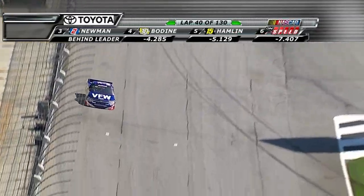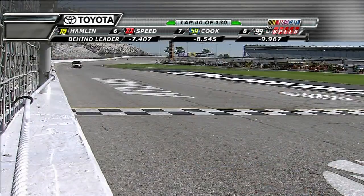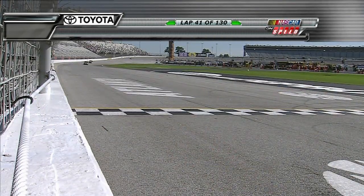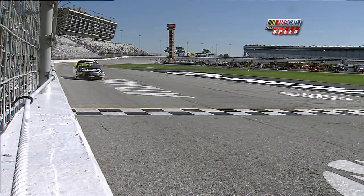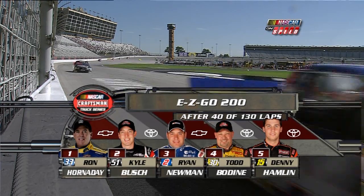And now Crafton moves into that lucky dog position, so Mike Skinner won't get the lucky dog if the caution were to come out. Ron Hornaday doesn't want to see any cautions. He's got that truck moving in the right direction, sitting in front of the field here at Atlanta.